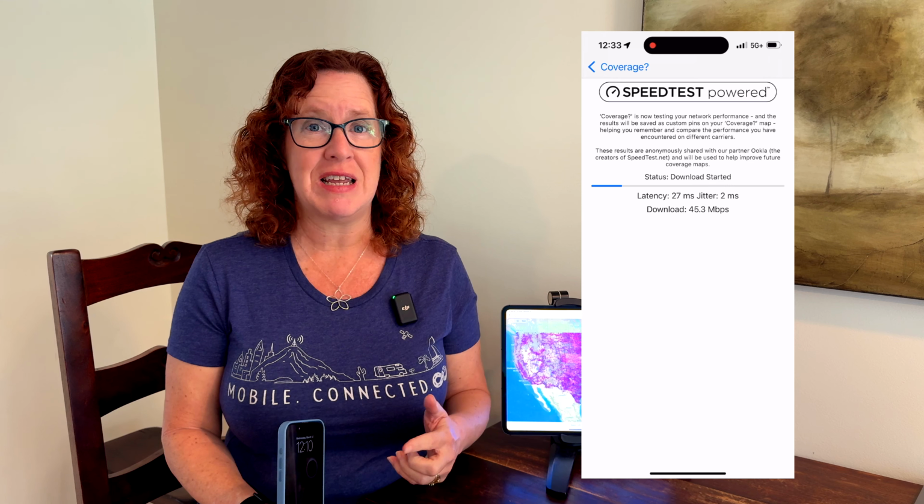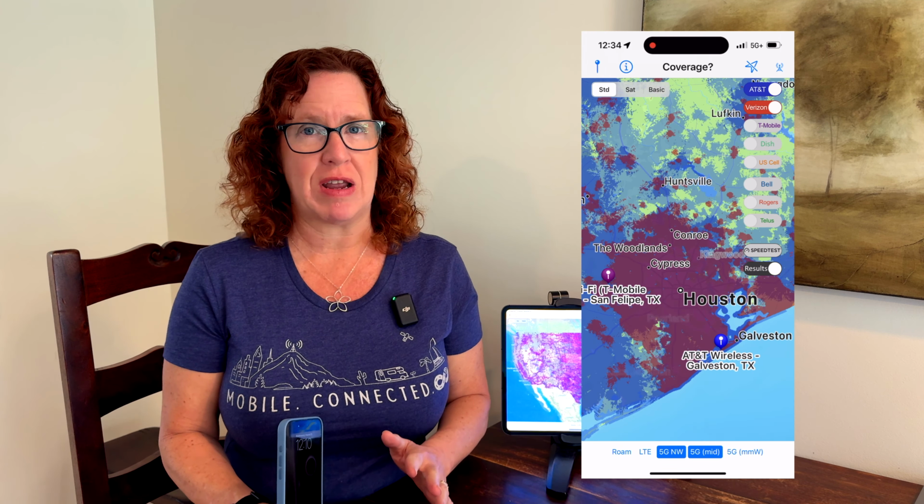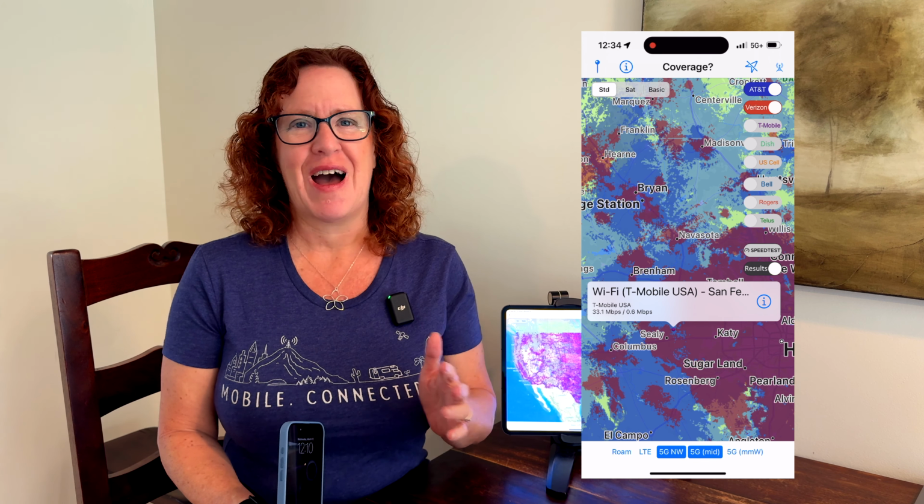Because we are partnered with Ookla for getting our coverage maps, they also allow us to integrate their speed test SDK right into the app, so you can take speed testing data right at your location and record it within Coverage so that you know, like at your favorite campgrounds, what sort of performance you had last time you were there, which we use a lot in our own travel. So when we're going through an area that we've been through before, we know where we have the best odds of getting online at the minimum speeds that we need to do the work that we need to do.